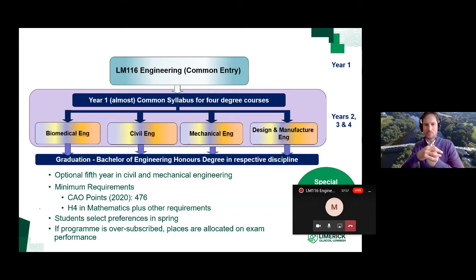After 4 years, you can exit with a Bachelor of Engineering qualification. There is, of course, a 5th year option in civil engineering and in mechanical engineering, where graduates can graduate with a master's degree. The minimum points requirement this year was 476. Like in all universities, to study engineering, you need a H4 in maths. There are other requirements such as an O6 or a H7 in another science subject, and I think there are 10 of those science subjects. If you don't get the H4 maths, there is a special maths exam, held in UL each August. It's at the same standard as higher level maths. If you pass that and you meet the other minimum requirements, you are entitled to join the engineering program.